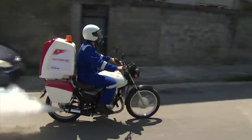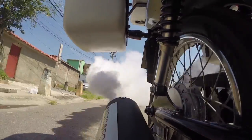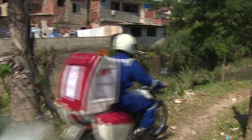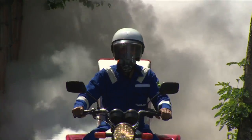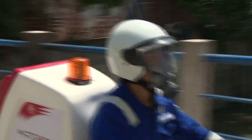Motofog is playing a vital role in Brazil's fight against malaria and dengue fever. In a city where many homes aren't accessible to larger vehicles, it's helping to keep down the population of mosquitoes that carry these deadly diseases.